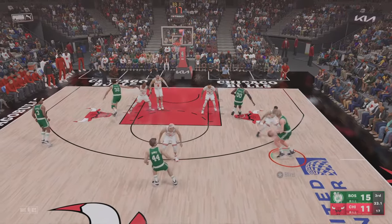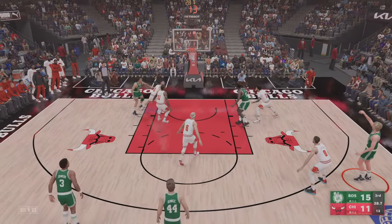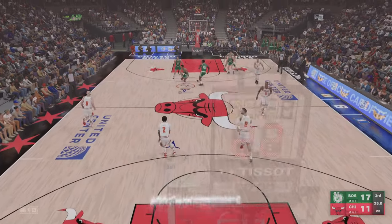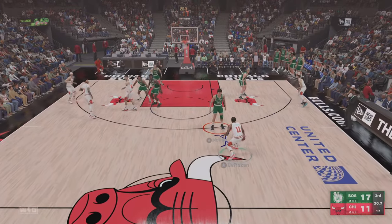Bird outside, from the arc. They get it again. And the Chief making his presence felt on that offensive backboard. Doesn't look like he's outworking you until you see the ball drop through the net.